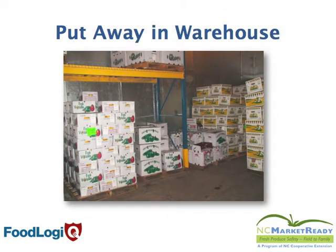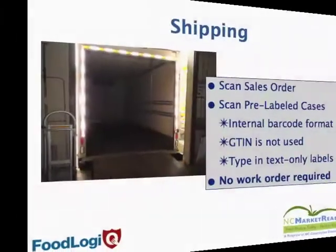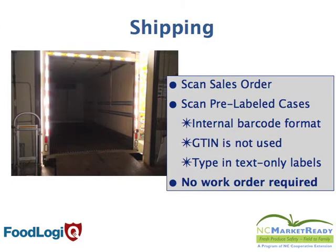Product is put away in the warehouse as it is received. Outbound shipping does not require a work order, only a sales order. Barcodes, if incorporated, can be scanned on outbound to link the lot code to the shipment.